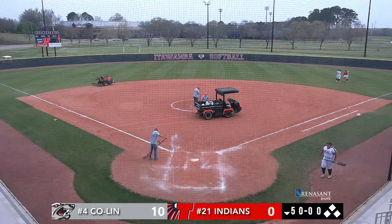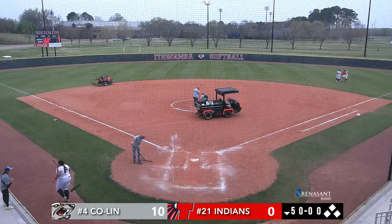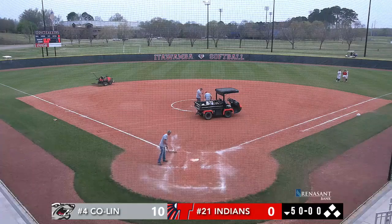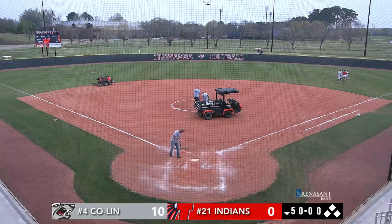It has, and that will be at 2 p.m. start. It will be a doubleheader against Coahoma coming in here, and it will be Faculty Appreciation Day on April 2nd here at the ball field. The Indians will be back in action, so that means that I guess baseball will be headed to Coahoma either Tuesday or Wednesday of next week.